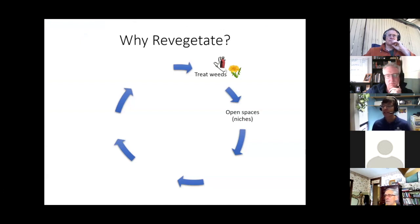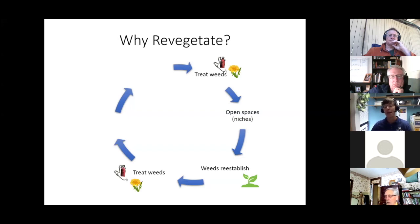So I have on the slide here this cycle that we're going to walk through. We typically see weeds and we treat those weeds. Herbicides are the most common way to control the weed, but there's other ways as well. But we treat the weeds, and when we treat the weeds, it opens up space in the plant community, what plant ecologists like to call niches. And typically what happens is the weeds reestablish and they occupy those niches that have been opened by our weed management activity. So managers treat the weeds again, we open up those niches, and the weeds reestablish.